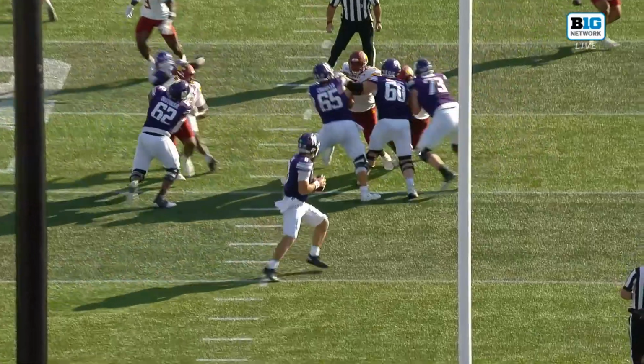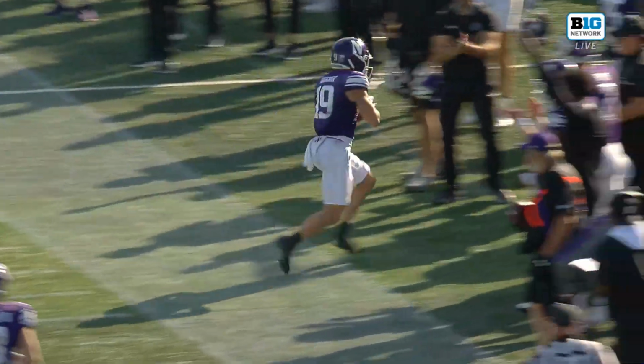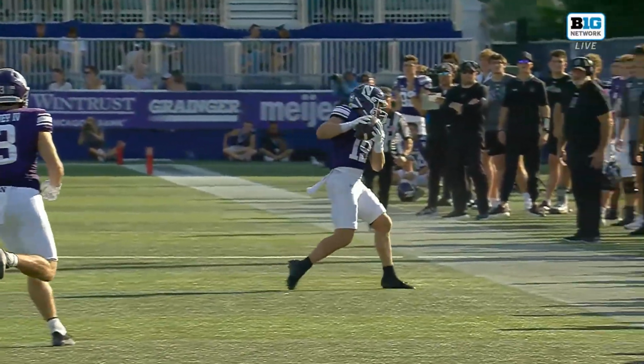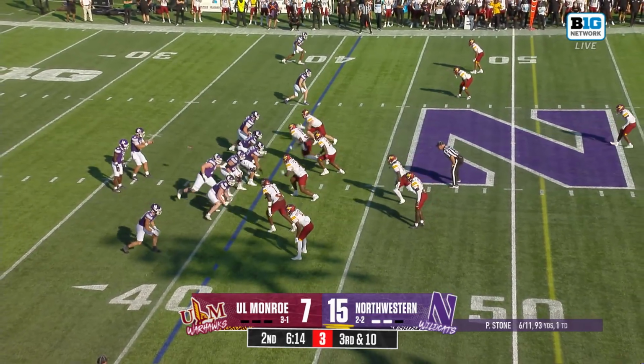But when you go back to Preston Stone's SMU film, he was really effective throwing deeper passes, hitting balls outside the numbers. He hasn't really gotten into rhythm yet.